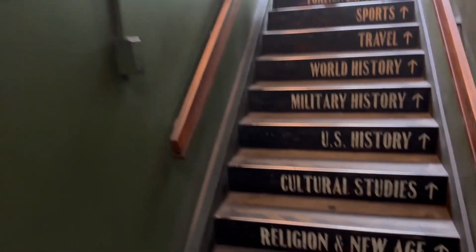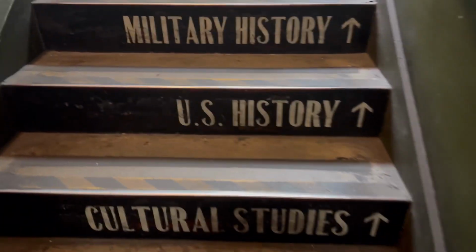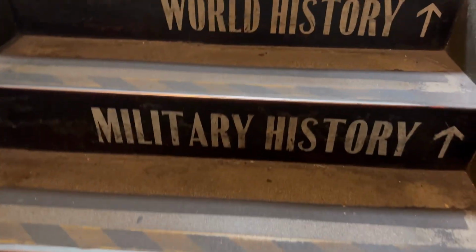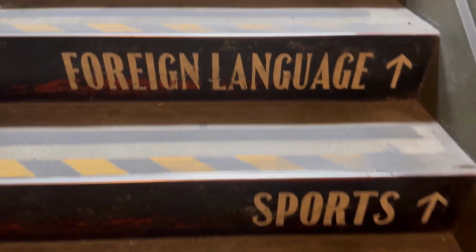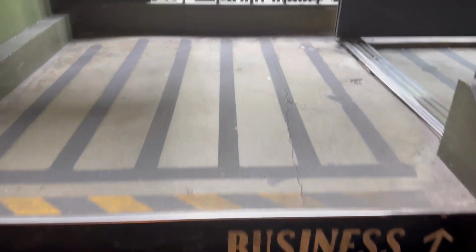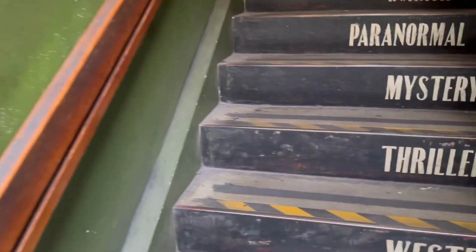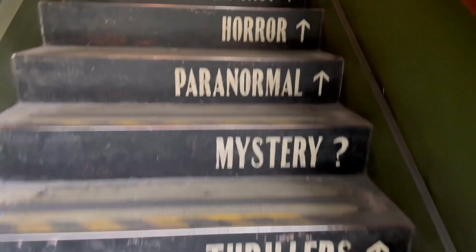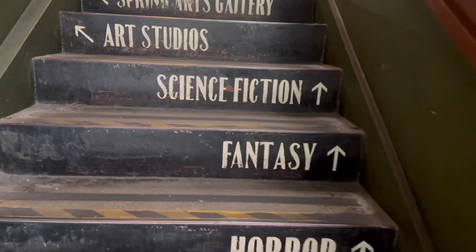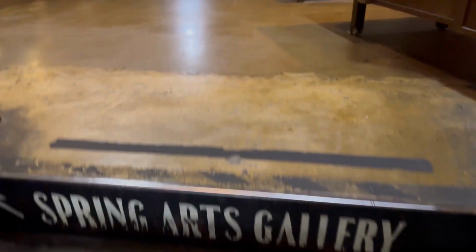Heading towards the second floor, it has political science, religion, cultural studies, US history, military history, world history, travel, sports, foreign language, business. All topics are mentioned that you can find on this floor, including Western, thrillers, mystery, paranormal, horror, fantasy, science fiction, art studios, Spring Arts Gallery.